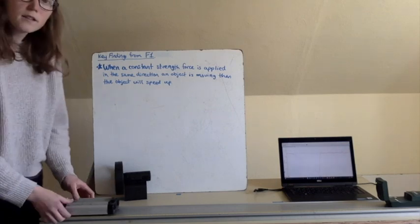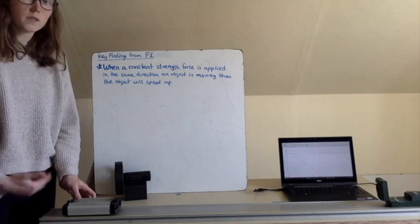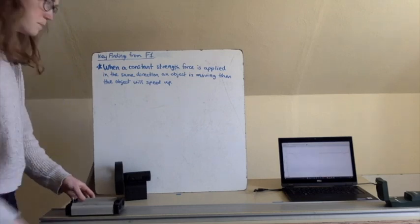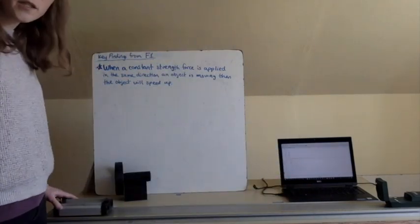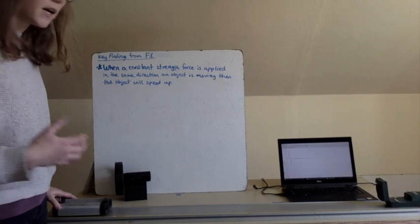Let me just get the computer set up for Logger Pro to receive the data, and we'll see if we can get a constant speed. Alright, so I'm going to give this an initial push, and then we're going to see if it's moving at a relatively constant speed after that.